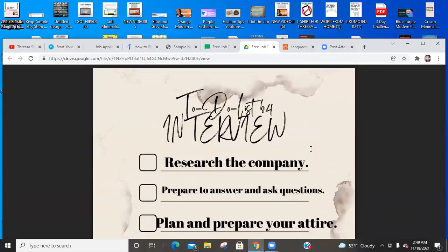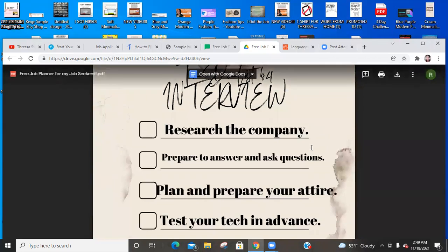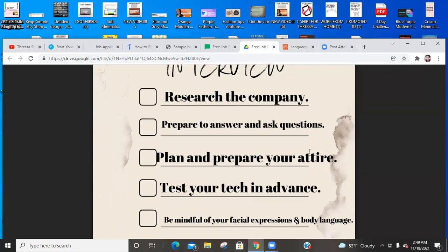When you scroll down, you have to always prepare for your interview. This is one of many to-do lists before your interview. Research the company. Make sure you know the ins and outs about the company because they will ask you. Prepare to answer and ask questions. Never go to an interview and not ask any questions. Always ask questions.